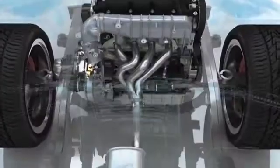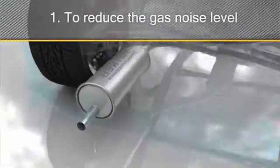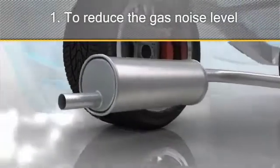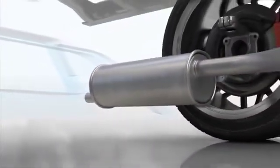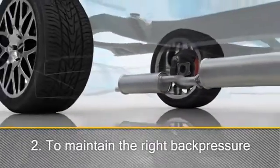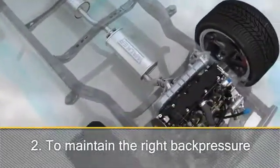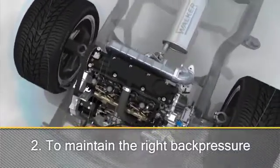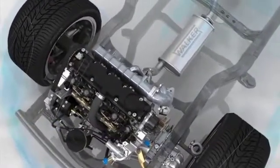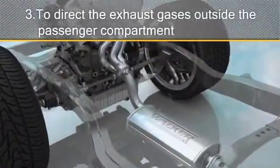If these systems are correctly designed, they have a series of major advantages. First, they reduce the noise level of the exhaust gases before they go into the atmosphere. Second, they maintain the right back pressure in the exhaust system and avoid the breakage of other engine components. They guarantee maximum performance with minimum consumption. Third, they send the exhaust gases outside the passenger compartment.